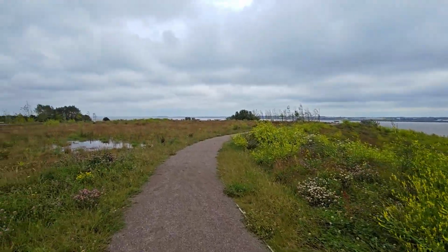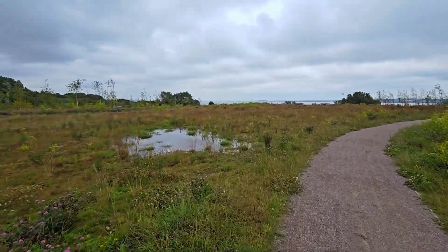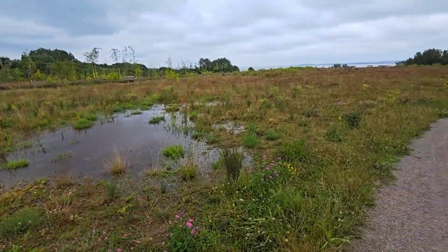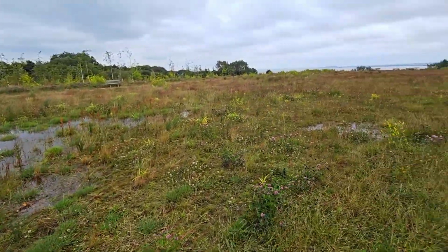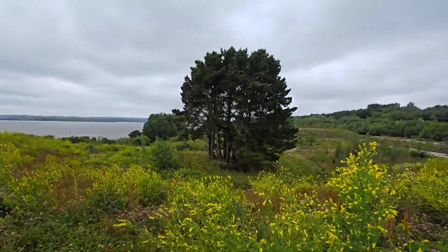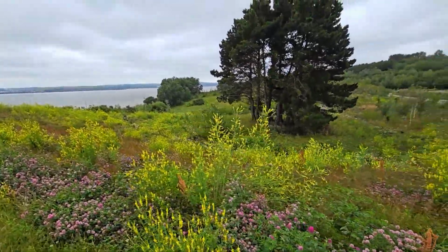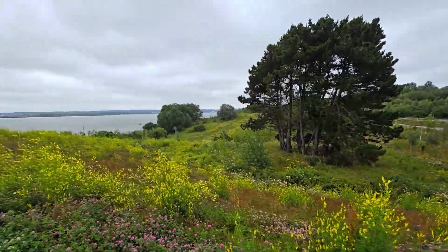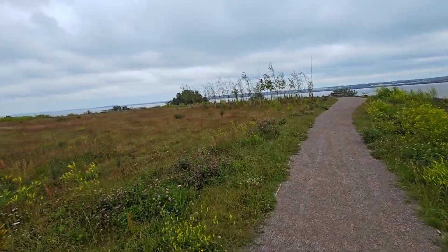Let me see. Yeah, so there's still water up here, and there probably will always be water here because there's no drainage really as such, but a nice natural sort of pondy watery thing for the birds, which is all good. There's that massive tree that was there last time, which has been there for donkey's years. There's the car park over yonder. There's a plane taking off.